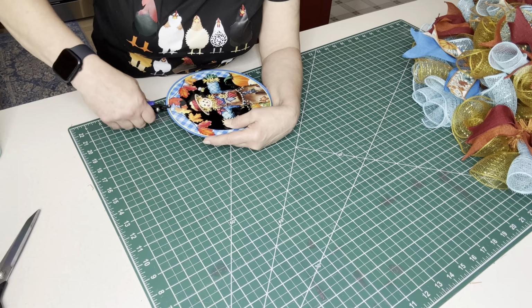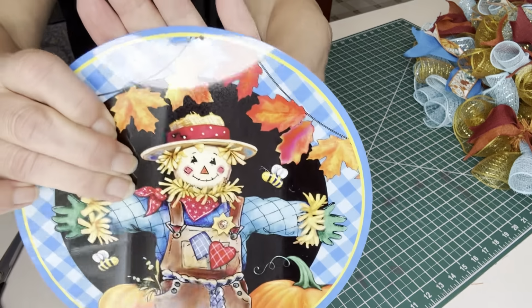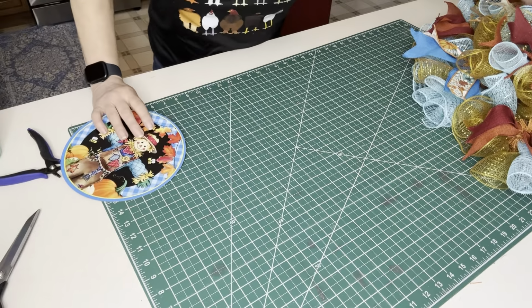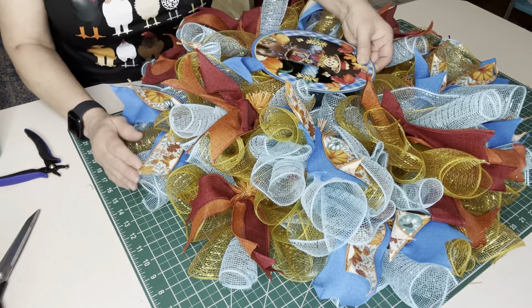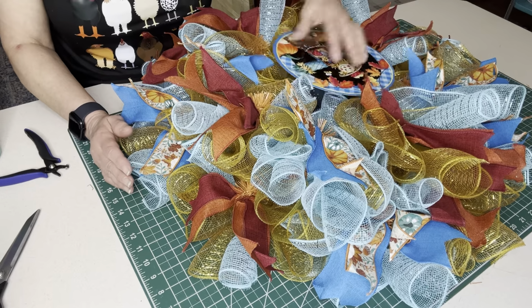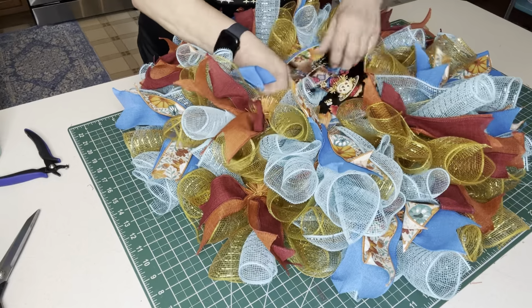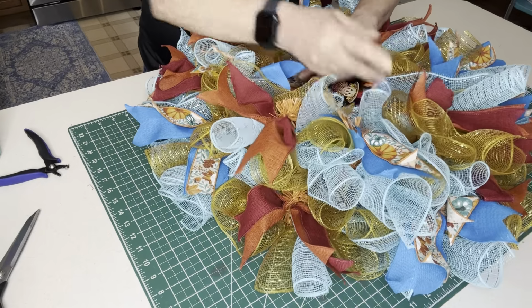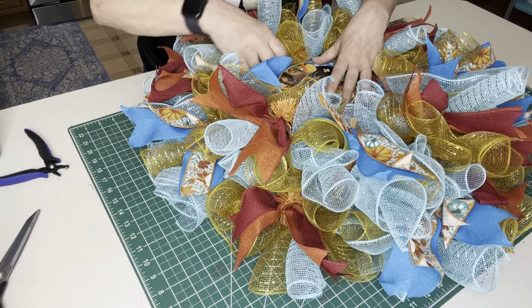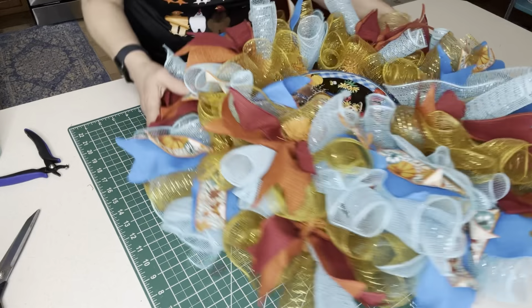Now you have some choices. You can, see, it makes a real tiny hole. You can put your sign up on top of your curls and not make it recess down in. You can nestle it in a little further, fluff up your ribbons around it, which is probably what I will do.